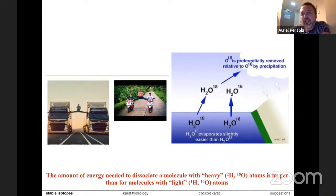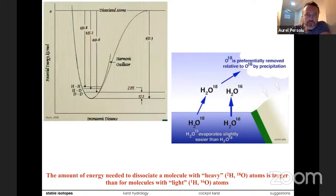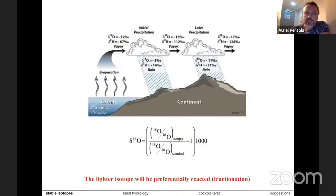What is happening in the clouds is exactly the opposite. Oxygen 18 is preferentially removed. So not only oxygen 18, but also hydrogen 2 or deuterium. So that means that compared with the vapor, the precipitation will be enriched in the heavy isotope and depleted in the light one. So if we go further, we'll just skip.